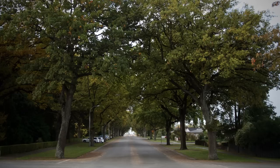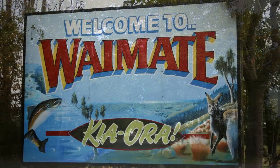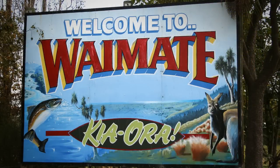A few years later, Michael Studholm, Waimate's first European settler and the owner of a large sheep station, bought a breeding pair and set them loose in the Hunter Hills behind Waimate. They thrived in the New Zealand environment.